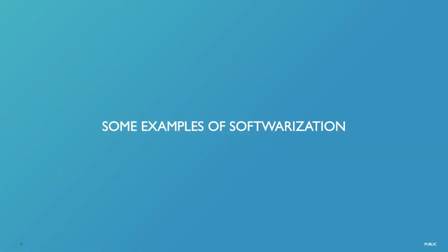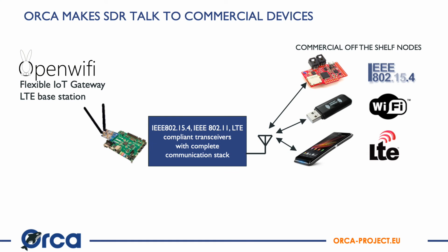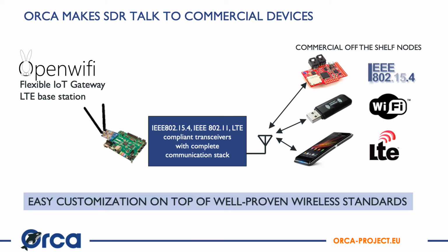Let me present you some more concrete examples of softwarization in ORCA. In ORCA, we have full-stack SDR platforms acting as Wi-Fi access point, IoT gateway or LTE base station that can communicate with commercial off-the-shelf nodes. This allows easy customization on top of well-proven wireless standards.